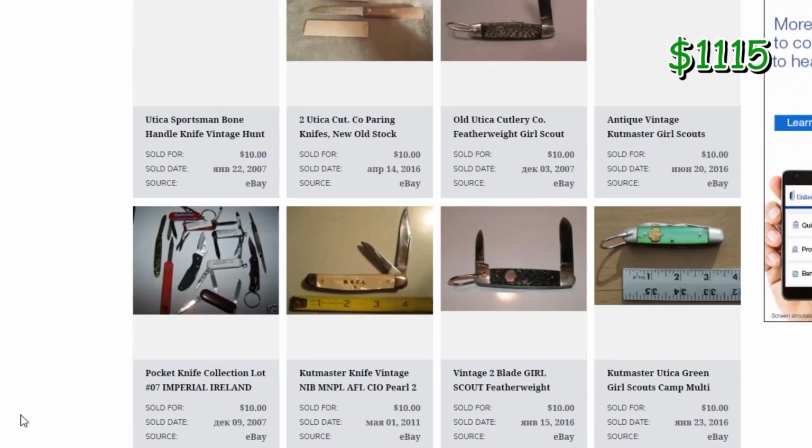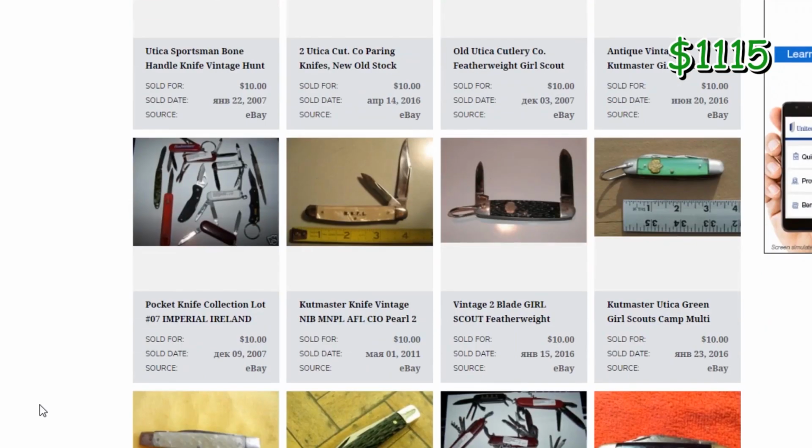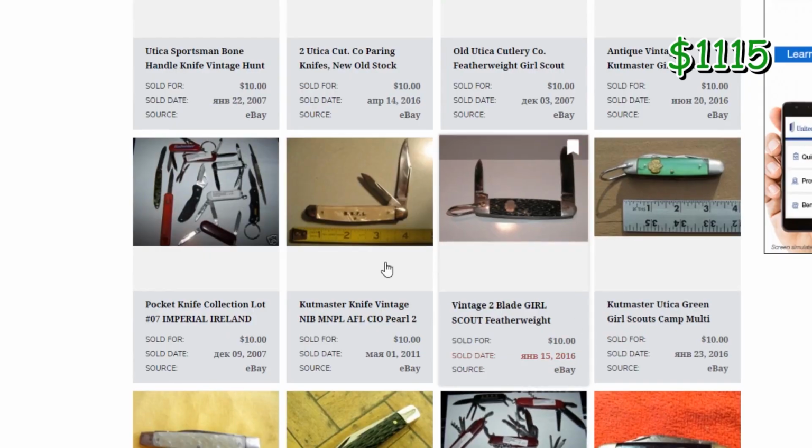Utica and Ulster, it's about the 50s and 60s. These are the knives used by the Boy Scouts. And you have to be very careful when you use them. Well, firstly, they're sharp, and secondly, in terms of sale, they can cost $10.